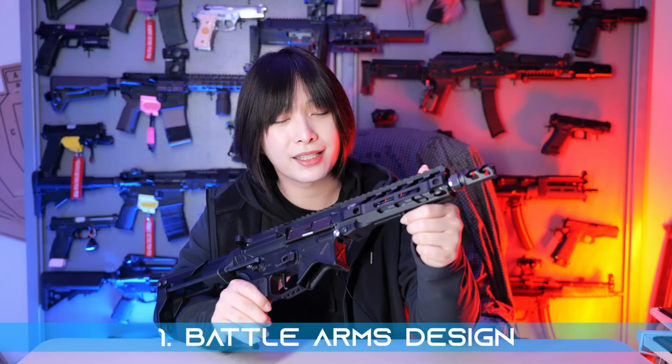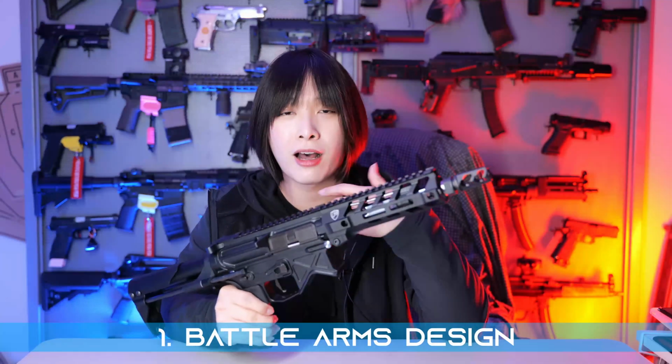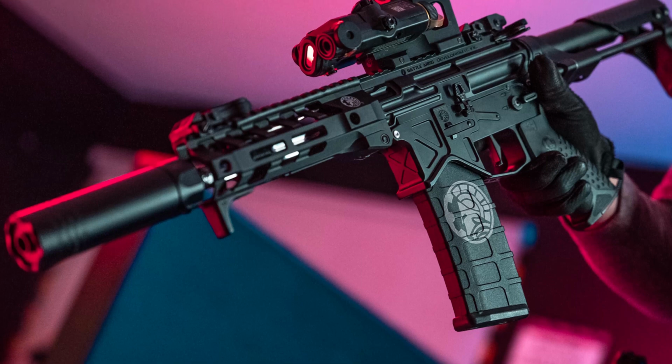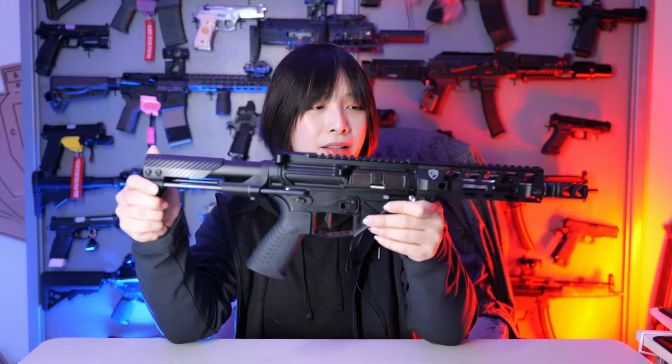Now, number one, it's the most obvious. The gun looks absolutely fantastic with the Bello Arms design. It has a lot of lightning cuts and very sleek lines, making it look very aggressive. And on top of that is the PDW stock. I particularly chose this model because of this stock. I love the design. The carbon fiber design looks extremely cool. And that being number one, it definitely speaks for itself.